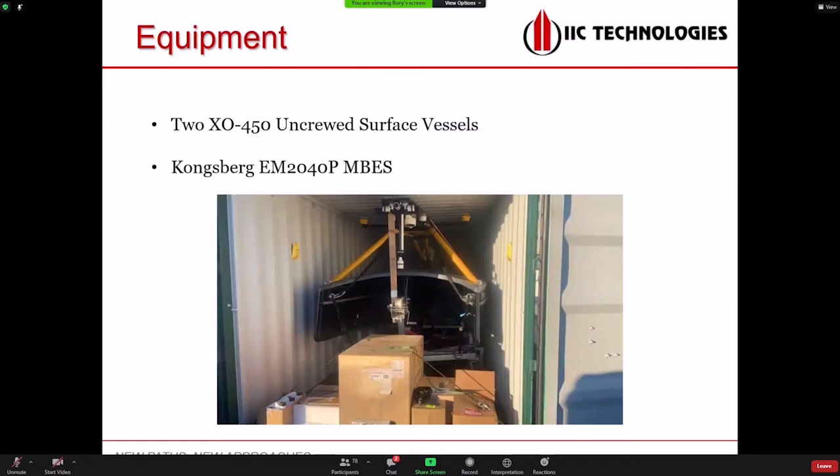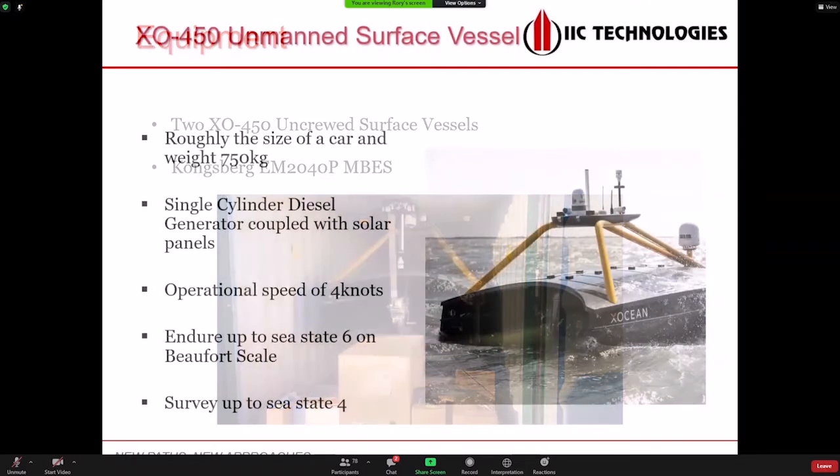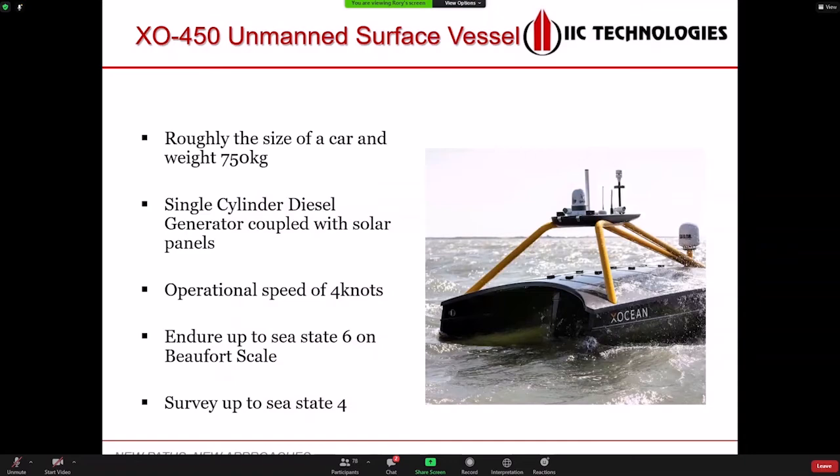So the equipment we used were 2 XO 450 uncrewed surface vessels that were both equipped with a Kongsberg EM 2040P multi-beam echo sounder. They're roughly the size of a car and weigh about 750 kilograms. They're powered with a single cylinder diesel generator and, coupled with solar panels, provide power to 2 electric motors. And they have an operational speed of about 4 knots and can endure up to sea state 6 on the Beaufort scale and generally can survey up to sea state 4.